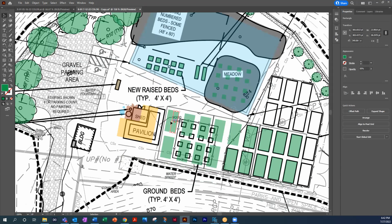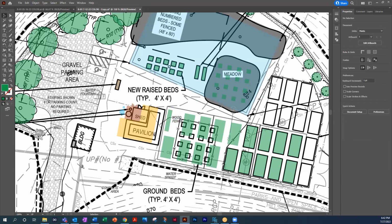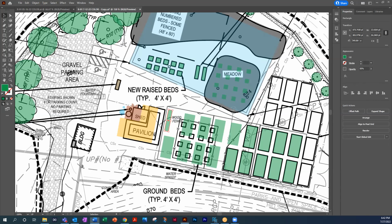And I think it might just take a little bit of wiggling around and recalibrating to make sure the paths are all the same, so that there's a minimum 3-foot path between every single bed, around the perimeter and between them, but then within the 10 by 20 there would just be a 1-foot path down the center.